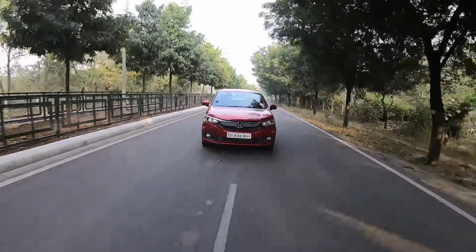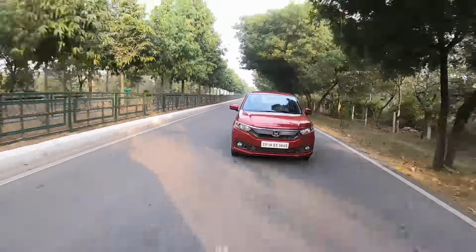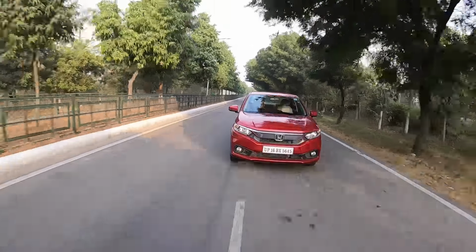Well, just like the Dzire, this car also comes with a 1.2 liter petrol engine. And today we'll only talk about the petrols, not the diesel, because the Dzire will no longer be sold with the diesel engine from April onwards. So let's just focus on the petrols.